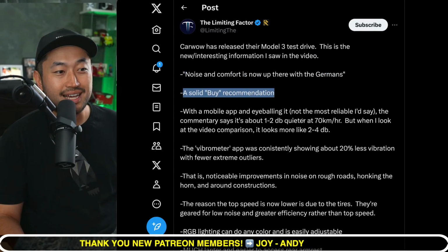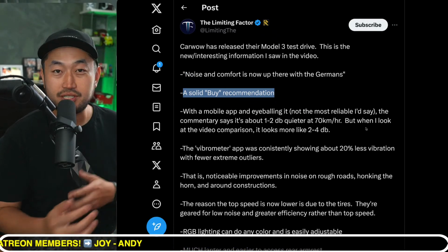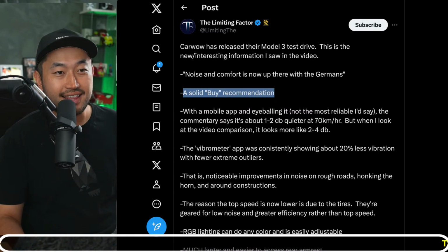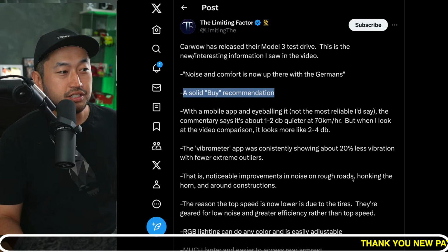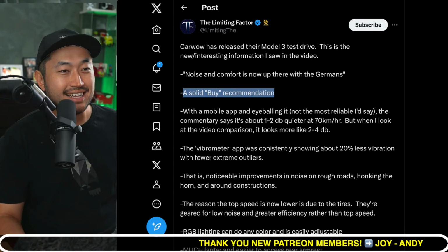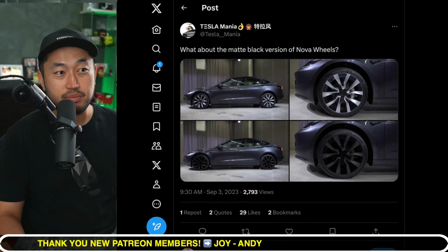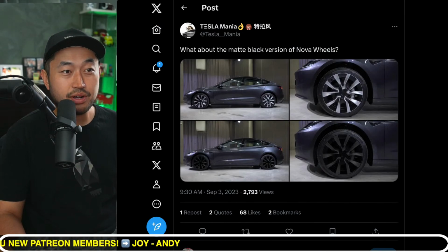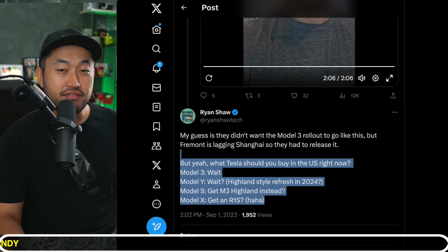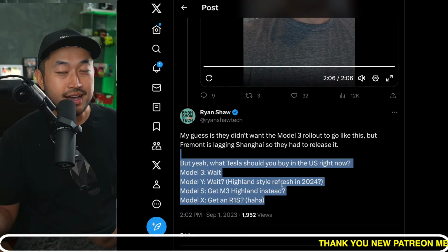And then the next thing they said was a solid buy recommendation, which is also good to see coming from Car Wow, which gets into all different kinds of cars, and really cool to see that they were able to highlight that. But really cool stuff. Let me know your thoughts on it. Do you agree that the reason Tesla has not released the Model 3 into the US market is because of inventory or the tax credit, or do you think it's because of the delays that the Fremont factory might have compared to the Shanghai factory, which seems to be a lot quicker than all these other factories?